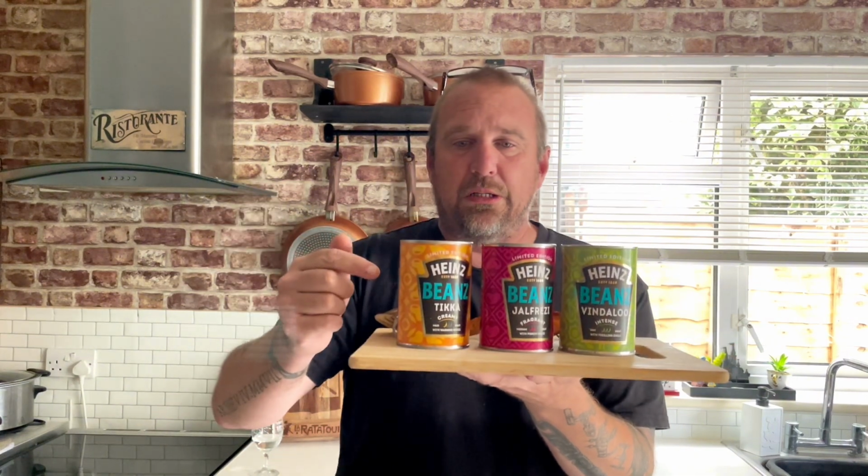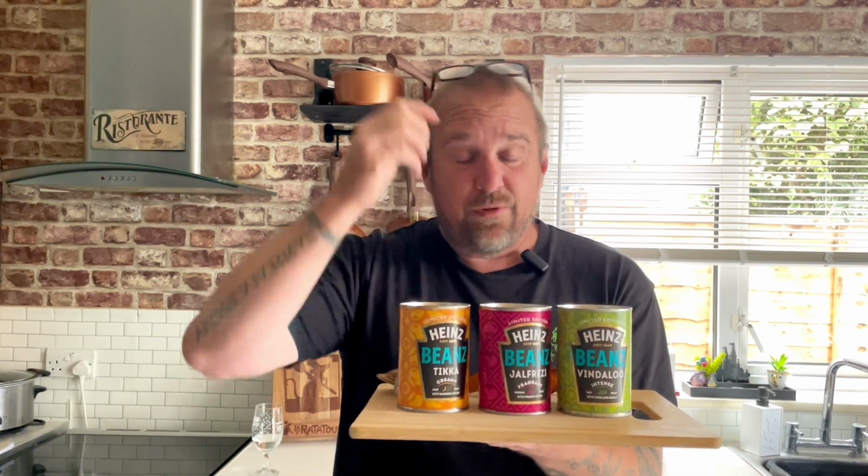So let's rate these out. Thumbs up, thumbs down, thumbs in the middle. The Tikka ones, if you like a slightly currified beans with a little bit of Tikka flavour, they're quite nice. I'm going to give them a thumbs up. The Jalfrezi one, I'm going to give them all a thumbs up. How am I? Price wise, £1.80 a tin. Do you know what? I'm going to give them all a thumbs in the middle, because you can make your own and probably do a better job and get the actual flavour and heat level that you would actually want.